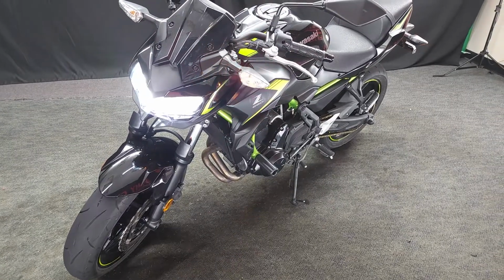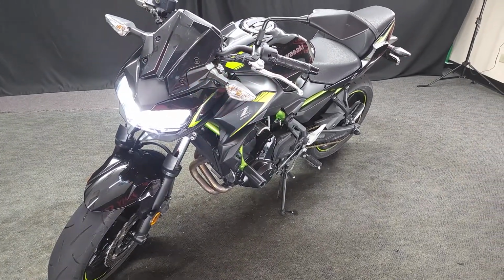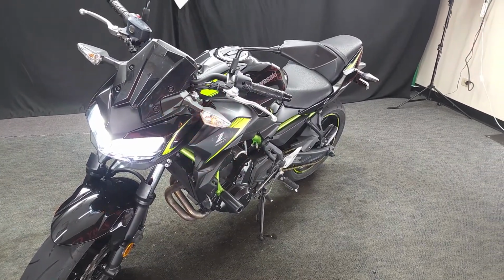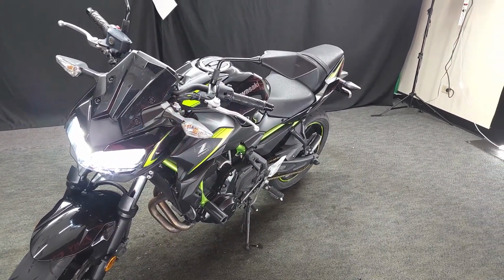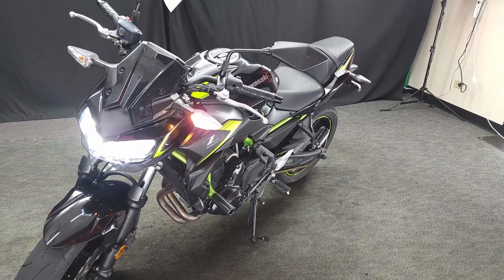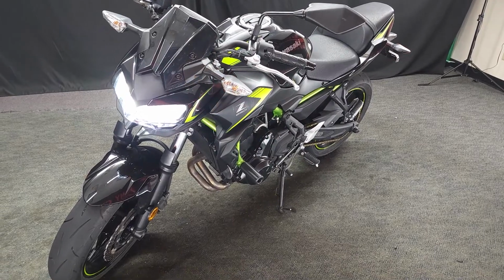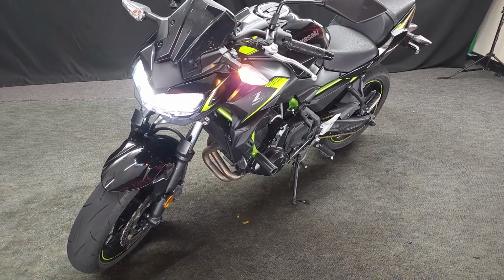The 2022 Kawasaki Z650 comes equipped with modern features, including a full-color TFT display that provides essential information, such as speed, gear position, fuel level, and more. It also has selectable ride modes and smartphone connectivity options for added convenience.